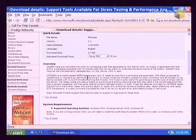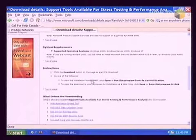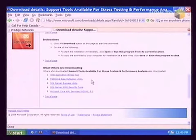I mean, here's one for SQL Server. I would say this is the place to go. I'll put links in the show notes to all of this. But if you just go to Microsoft.com and search for stress test, you're going to find they have three or four really good tools. There are open source Unix-type tools. There's one written in Python that allows you to create a test suite in Python and then bang on a server. But since you're a Windows shop, I think the Microsoft tools are what you really want to use.